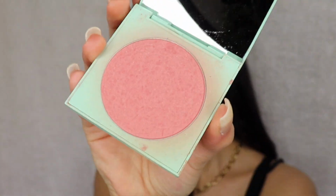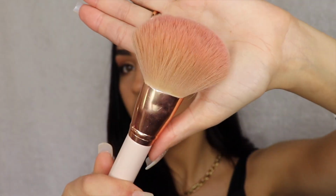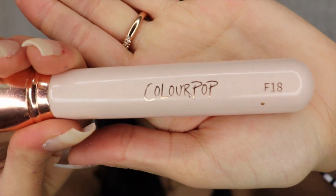So for blush, I'm using this gorgeous pink colour from Colourpop in the shade Whole 9 Yards, and for the brush, I'm using the F18 brush from Colourpop.